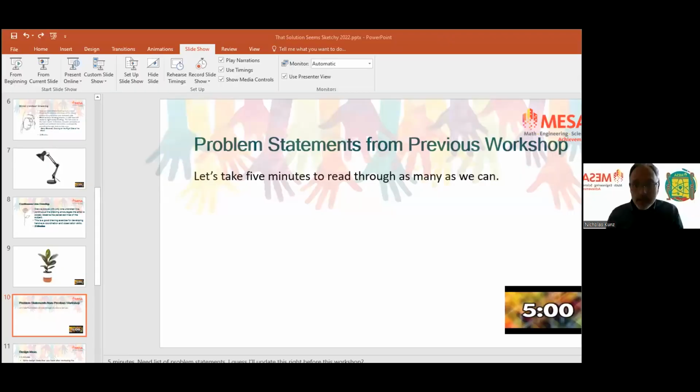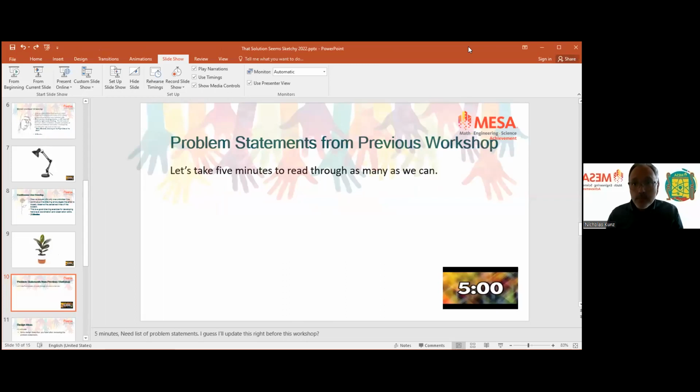You can read through all of them. You can treat them as one big problem statement, or you could decide this is the one that's calling towards me, and I think I've got some ideas of some things that I might be able to create to help design a solution for that person. And then I think we'll move into some sketching activities. Okay, so we'd like to take 5 minutes, Rudy. Is that correct? Yes, okay. So here we go. I'll get the timer going. Thanks, Nick.